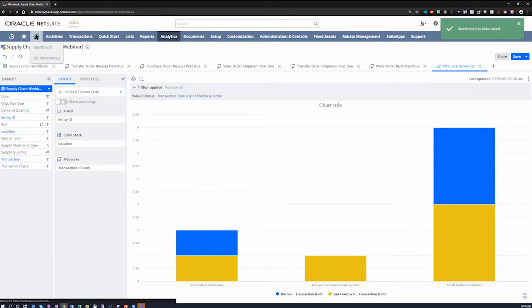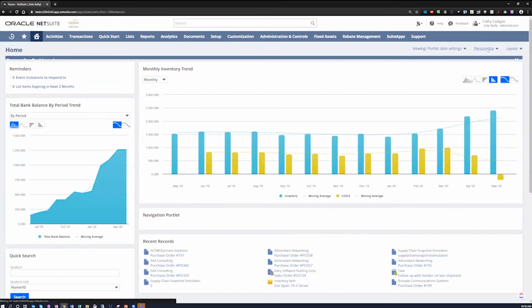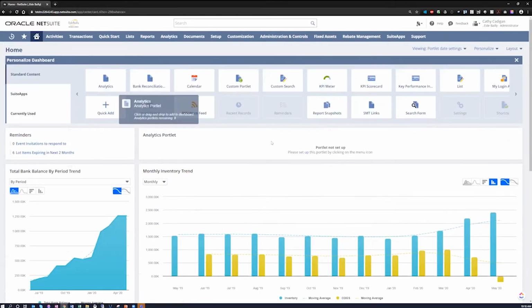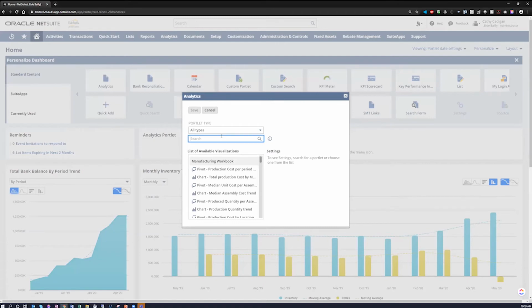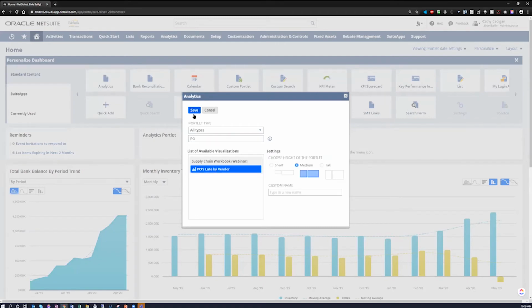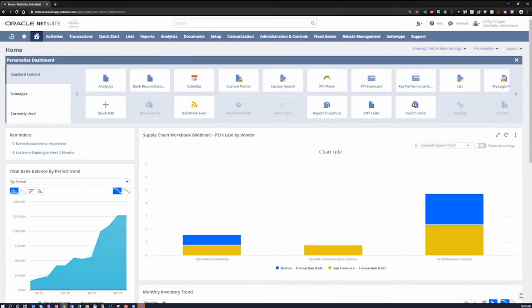So if I navigate back to my dashboard, go ahead and personalize my dashboard by adding the analytics portlet, you'll see I'll be able to add my newly created workbook chart, POs late by vendor. So you can create an unlimited amount of these different charts, pivots, and tables to be able to analyze all of the data from your supply chain from both an order, a demand standpoint, and also a supply standpoint.